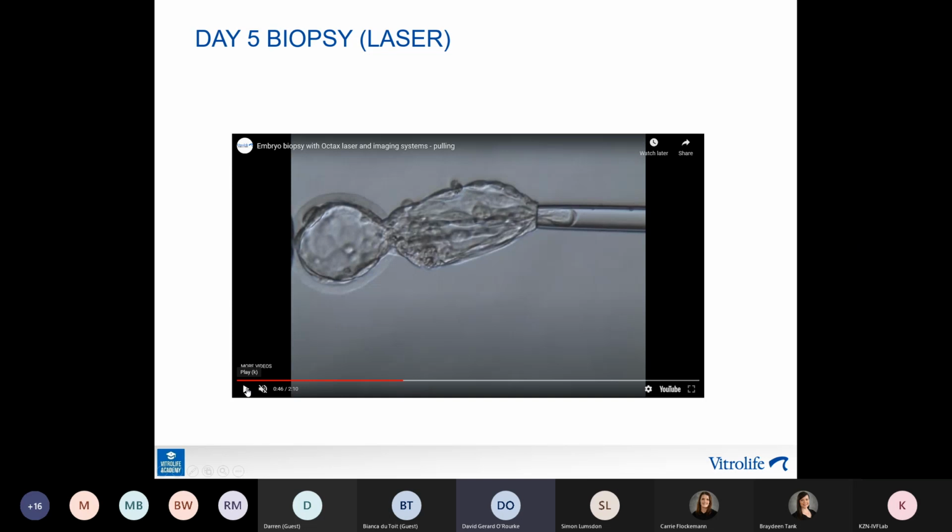It also means that there's a lot more negative pressure coming from your holding pipette and your biopsy pipette in this technique when compared to the flicking technique. So in this, we can see that the cells are entering into the biopsy pipette quite quickly. Again, you have this extra negative pressure, but you're always in control when you're doing so.